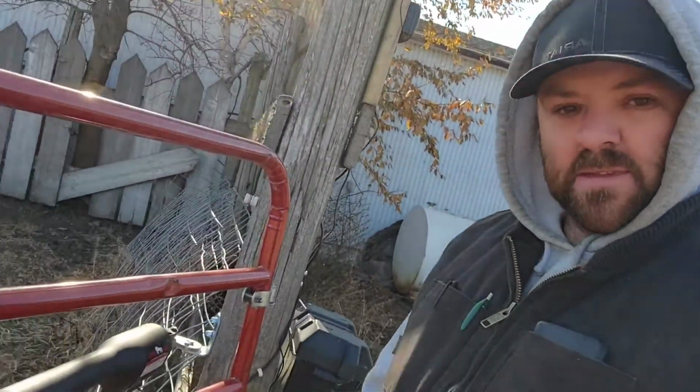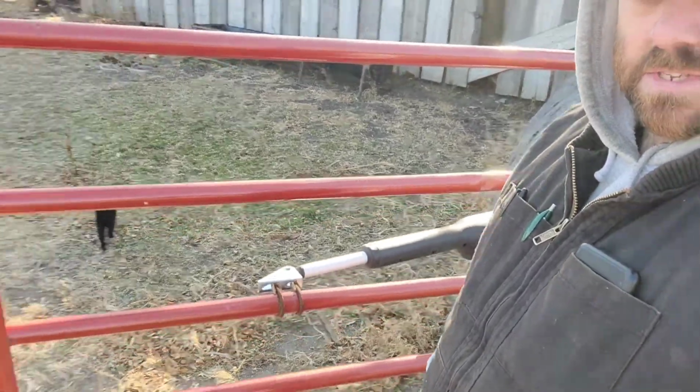Okay, update on the electric gate opener. Still works. That was probably one of the best investments we have made out here. Works like a charm. Never gave me one single problem.